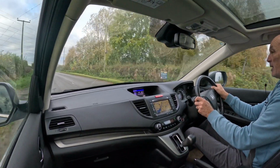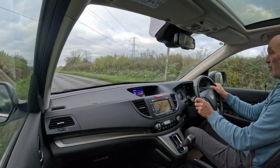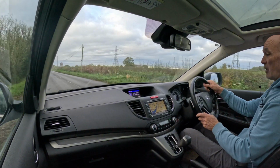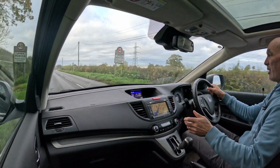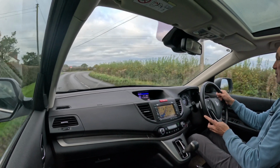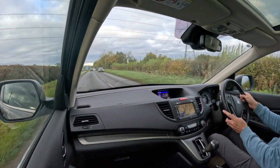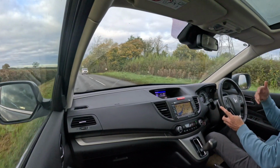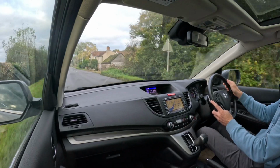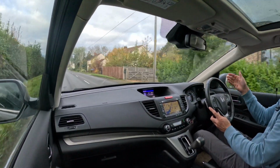This is a four-wheel drive version of the CR-V, albeit you're not going to find any buttons to press because there are none. It does it all for you. The system works very simply. Honda worked out that most of its customers will be doing what I'm doing right now, which is where I don't need four-wheel drive, just driving in perfectly good conditions. So it runs in two-wheel drive, front-wheel drive, pretty much the whole time. It's only if it needs to go into four-wheel drive, the car will do so.